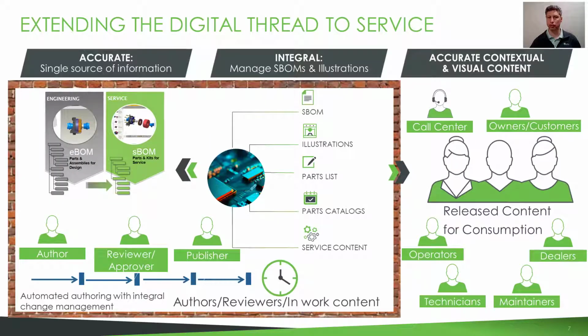Going back to the idea of the digital thread, as we whittle it down to the service information use case, the goal here is that we want accurate information, again, a single source of content that will link out to other business systems. If we service our parts against the bill of material, we link and manage that bill of material as we're creating our service content. Ultimately, we need to be accurate in both the contextual forms and visually when creating illustrations for our end users to reference this content. All of this happens within the product development cycle. This is the goal of our solution, the enablement of the tools for the creation of service and parts catalog content.